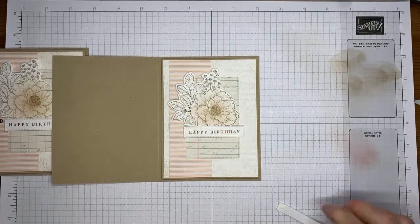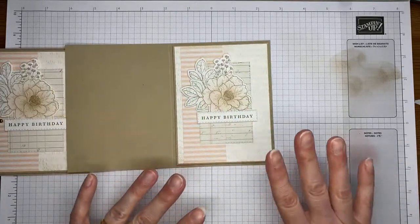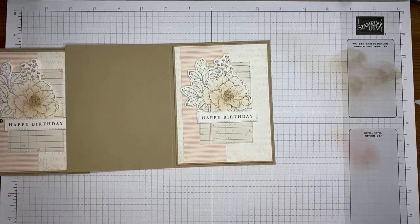All right, there we go. So we've got the card front almost done. Just have to add a couple of embellishments.